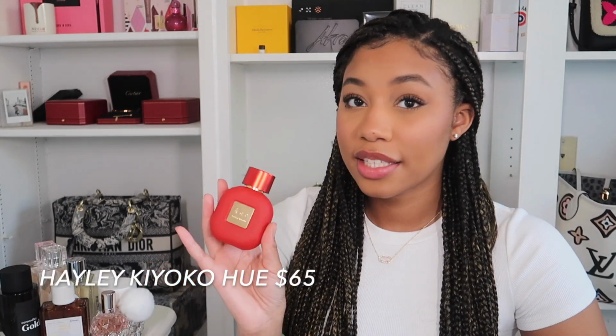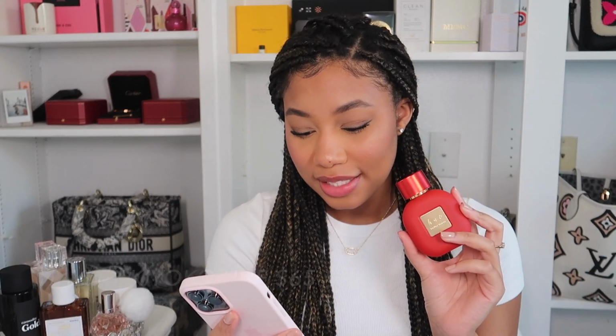Next is Hugh from Hailey Kyoko. I believe this one also has a pretty extensive notes list. I can't remember it, but it does smell amazing.